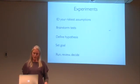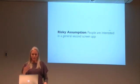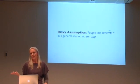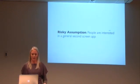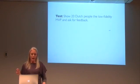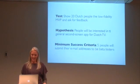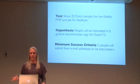So now we're ready to start our tests with our landing page MVP. A risky assumption can be really simple, like that people are even interested in it. I mean, it doesn't have to be that complicated. Are people even interested in this idea? So the test that we came up with is showing 20 Dutch people in Dutch, because it's going to be Dutch programming, our low fidelity MVP, which was our landing page, and ask for feedback. Very simple. And our hypothesis was that people would be interested, of course. And very simple percentage: that 5 people would submit their email addresses to be beta testers.